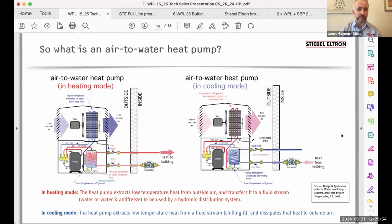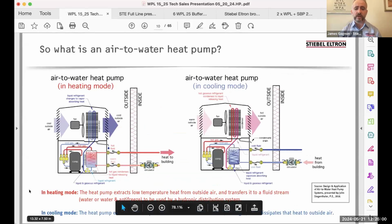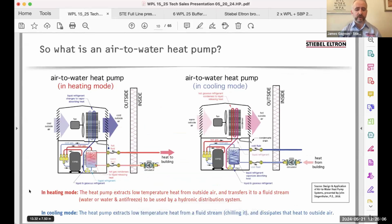What is an air to water heat pump when you break it down? Like the other diagrams had shown, this one's in a little further detail. In heating mode, the heat pump would extract low temperature heat from the outside air and transfer it into a fluid stream, which is ideally water plus an antifreeze glycol combination in a part of the country where you could have freezing coupled with perhaps a power outage. You wouldn't want your unit to freeze while it was unable to circulate. If that were to occur, you'd certainly want some antifreeze or glycol in the lines in order to prevent a catastrophic heat pump freeze and break situation.